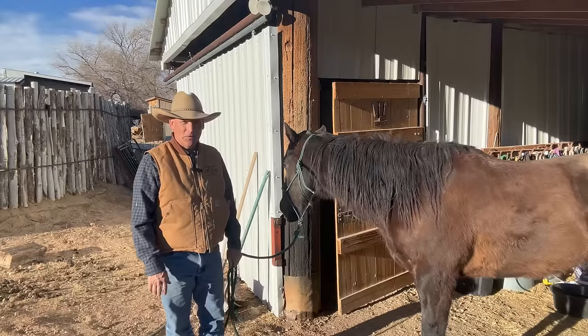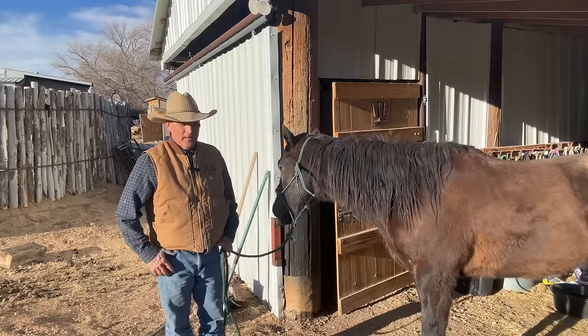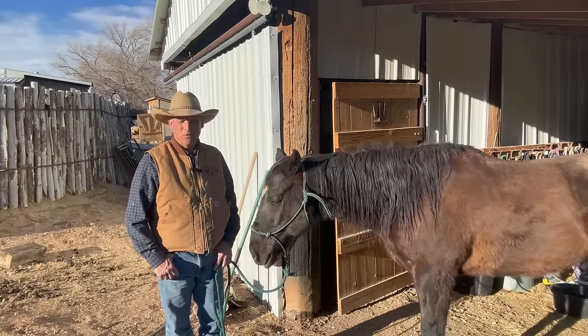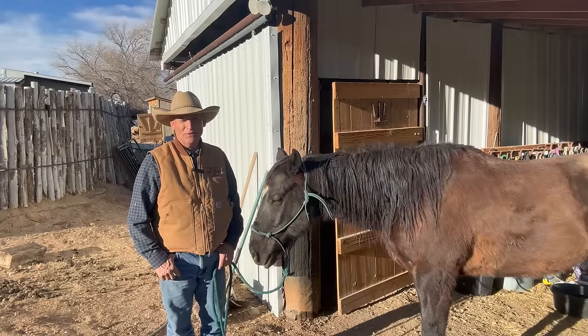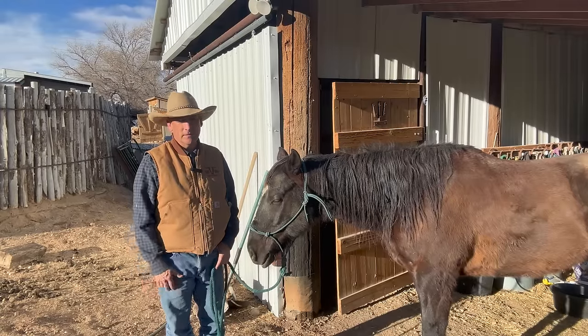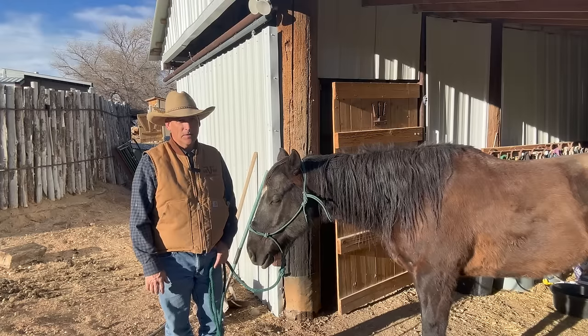I think he's just going to be pretty nice. We're going to get some weight on him, and we're going to keep using him. And he's going to slick off, and he's going to look pretty good. And so we're kind of encouraged about him. But like I say, he's not spooky or jumpy or bucky or anything like that. And so that's been great.